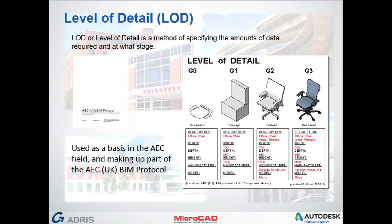But as my process goes on, I need to then start looking at what that chair is, the description of it, the manufacturer, the model name, the part numbers. I might need to know how many chairs there are in particular rooms. I might need to count. I might need to understand all of those details. And that'll be the same with anything really: windows, doors, cupboards, and any sort of model content that I'm putting in there. All of those bits of data that are going to be attached go through these levels of detail.